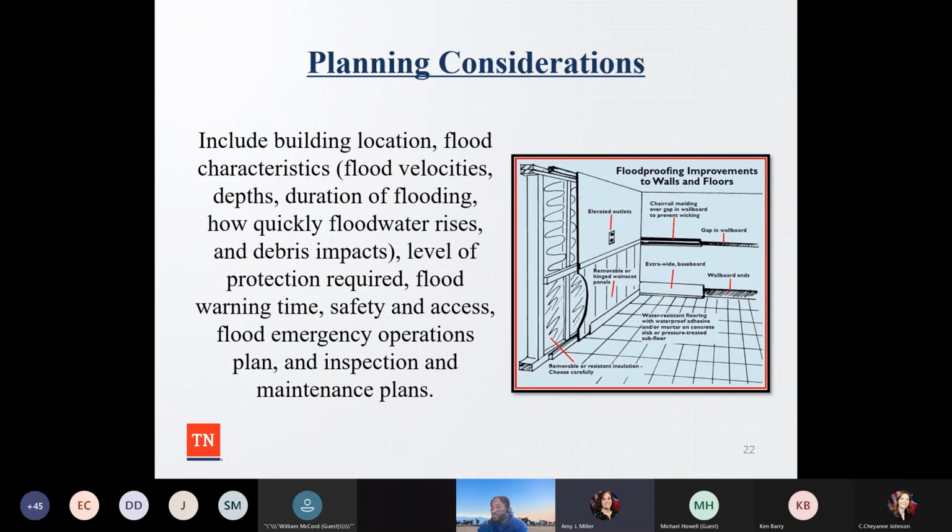When we think about planning considerations, a lot of people don't think about, when they're developing a site, all the pieces and parts that should be considered when you're doing floodproofing, right? So again, you want to look at the building location. Am I down in the bottom of a cereal bowl where floodwaters are going to accumulate on my property and in my structure easily? What are the flood characteristics? What are the flood velocities? What are the depths? What's the duration of flooding? How quickly are floodwaters going to rise, and debris impacts?